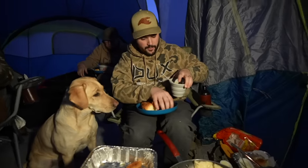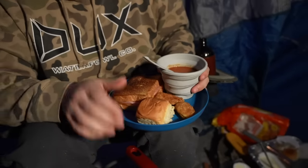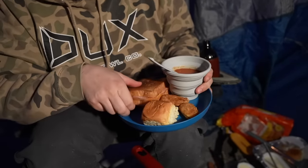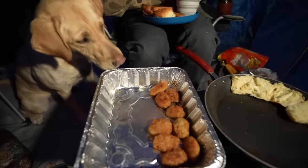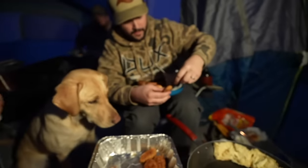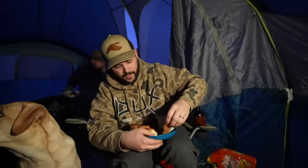All right, ladies and gentlemen, this is the dinner of champions. Okay, we've got tomato soup, honey butter roll, poppers, and whatever type of sandwich you wanted. I've got cheddar, pepper jack, and ham. I'm gonna go after the appetizer first, but I got Big Junior's warmed up jelly going here. Yeah, that's good. There it is. Was it a habanero? Raspberry habanero. We're gonna go for that first.